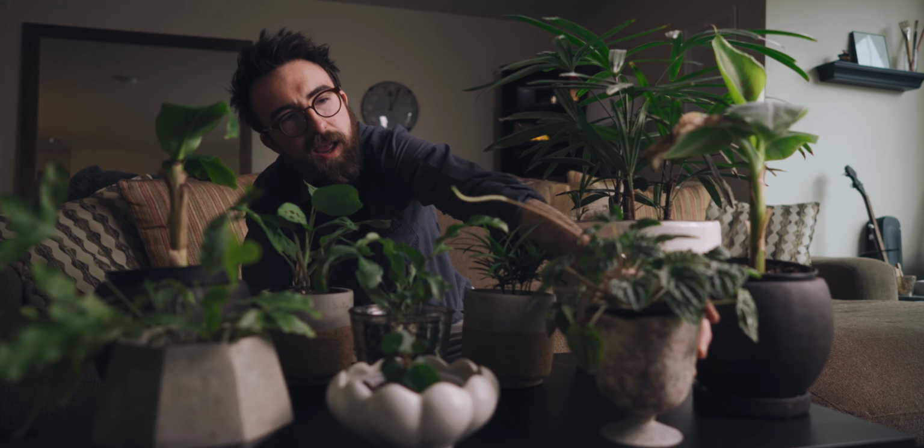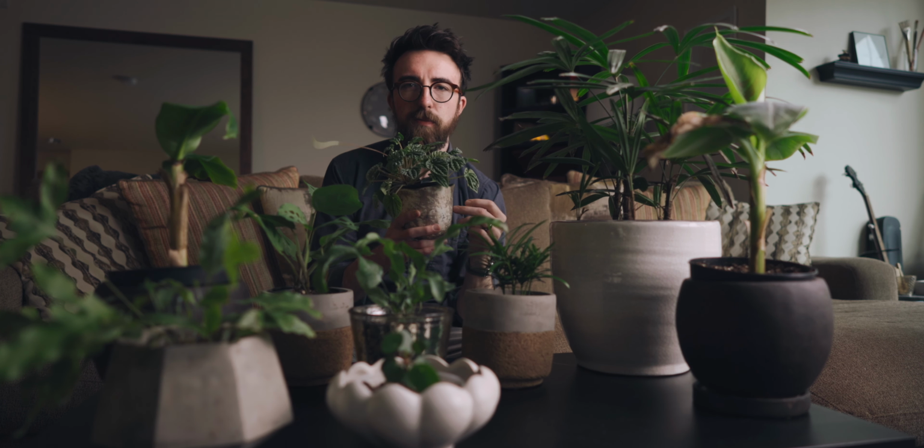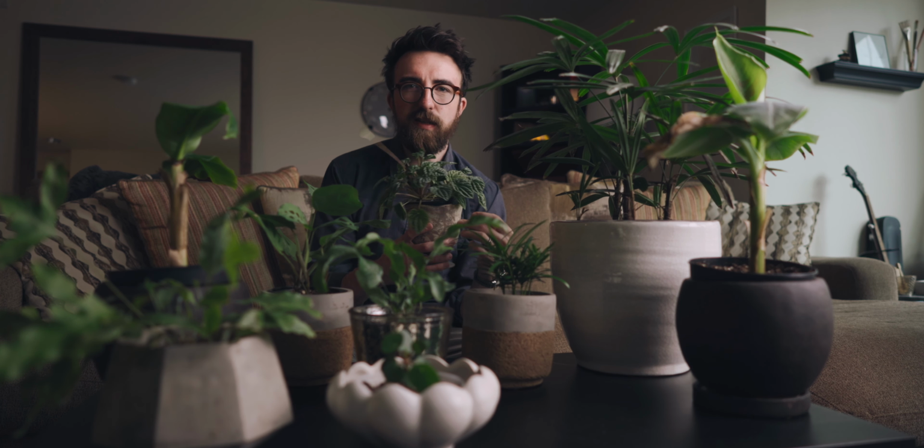Next up from there, we have the Peperomia plant. Now there are a ton of different subspecies of the Peperomias. Found this at a local florist. It has been one of the hardiest, kind of easiest, safest plants we've had over the past few months since moving into our new apartment.